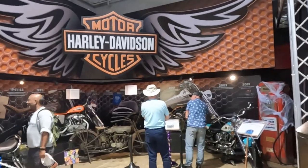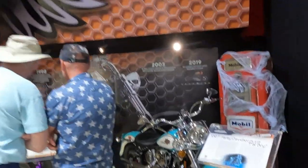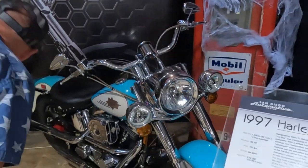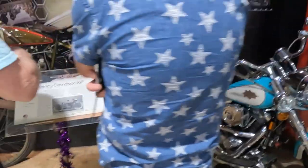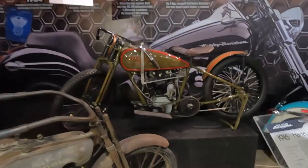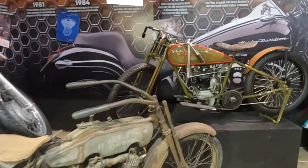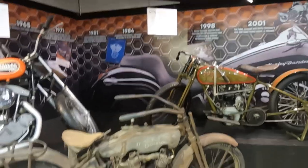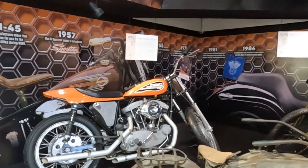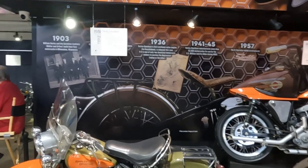There you go, guys. Here's the Harley Davidson motorcycle section of the museum. Fat Boy, 1997 Harley Davidson. Beautiful. That paint job. A 1916 Harley. Rather long. 1926. 1970 right here, this orange one. Yeah, I know. And 1981.